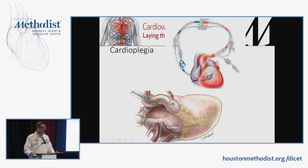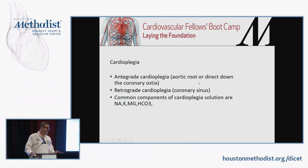So here's the antegrade and retrograde, and there's different ways. This picture is just showing a mitral valve approach. You have dual venous cannulation. You're opening up the roof of the left atrium, antegrade cardioplegia, and no retrograde. This one's showing antegrade here and retrograde going into the coronary sinus. And then more about where you can give cardioplegia, retrograde, coronary sinus, most common. Potassium is the big component of it.